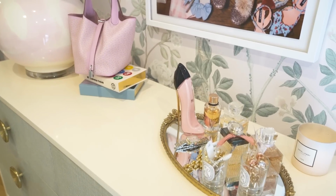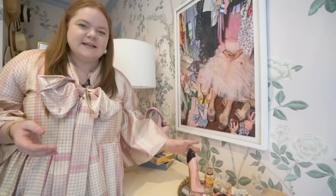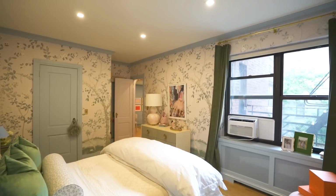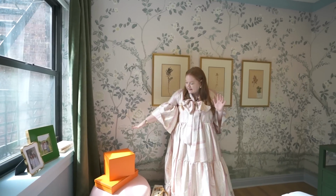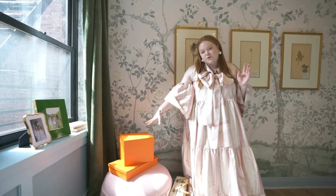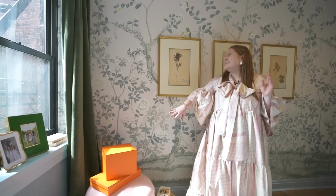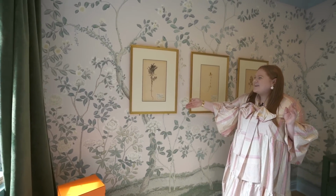It reminds me of those Louboutins that we had in my closet that are an absolute death trap to walk in, but look fabulous. So then over here, this is my typical laundry stool that I cleaned off just for you guys, but that leads us into my beautiful prints.